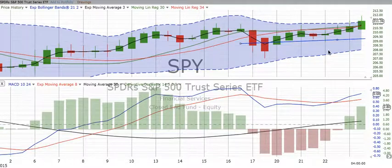So again, don't forget, April is a good, strong month. Typically, it is the last of our good 6 months. We're getting into the summer doldrums soon. Sell in May and go away.